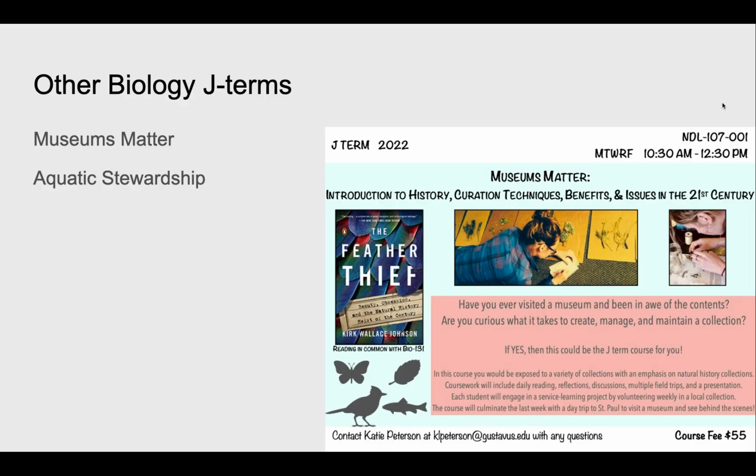All right, Katie Peterson, some of you might have her in lab. She is teaching a J-term on museums matter, which I think you get to go to different museums and actually be a part of their collection and curating process. There's some cool hands-on stuff with that one. And then aquatic stewardship is by Dr. Elias, talking about fisheries, fish in Minnesota, watersheds, anything you can think of with aquatic stewardship.